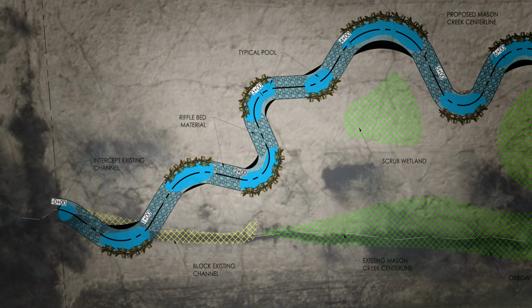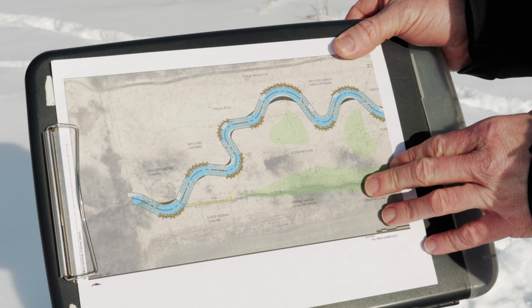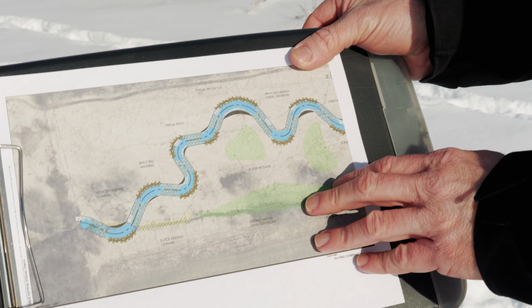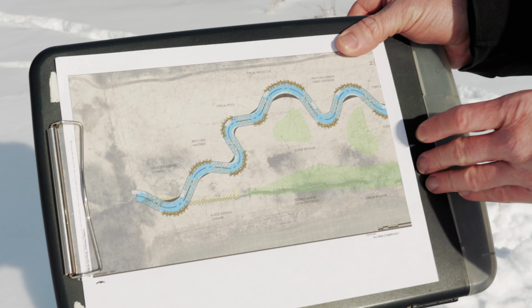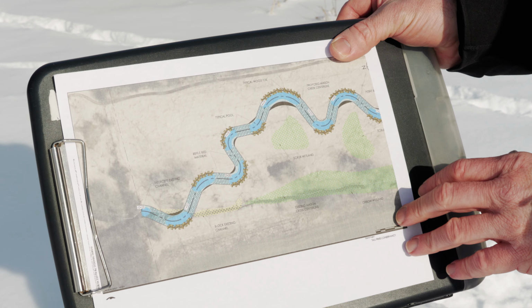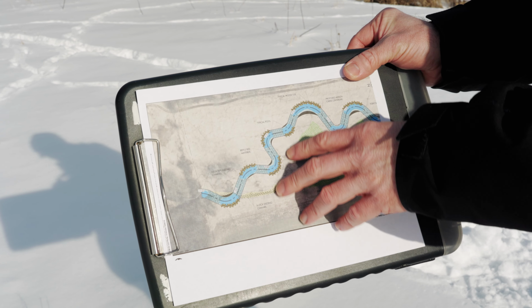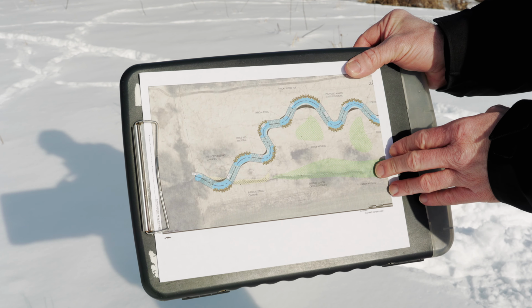This mimics really what a natural stream would do. And also in the process, we're taking the stream offline from its current course. And so the legacy sediment and phosphorus that has eroded and been deposited there will be kept there, rather than eventually flowing downstream with larger rain events. So it's a combination of both adding a more protected stream course and also taking it offline.